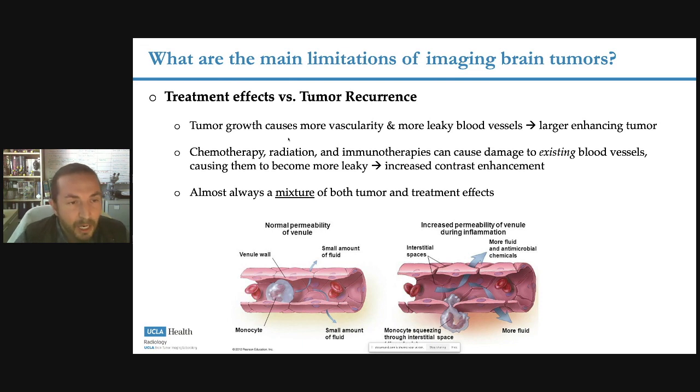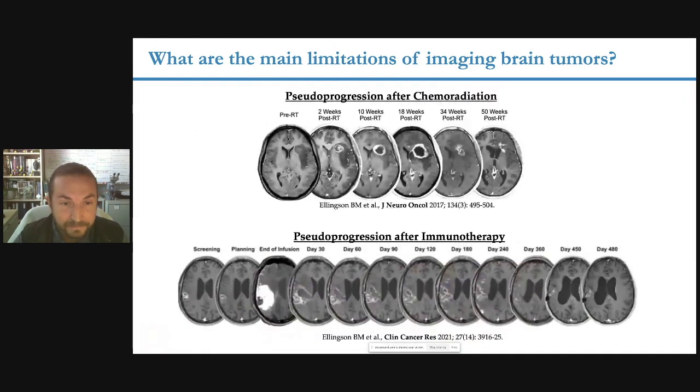Now, one thing to keep in mind is that almost always after treatment, there's a mixture of both tumor cells and residual tumor and the effects of treatment. So it's often not clear-cut. It's often not simply treatment effects or tumor recurrence. It's often a mixture of both, which makes things even more complicated. Here are some examples of pseudoprogression after chemoradiation, for example. Here's a pre-radiation scan. Here's 2 weeks post-radiation. Here's 10 weeks, 18 weeks post-radiation.